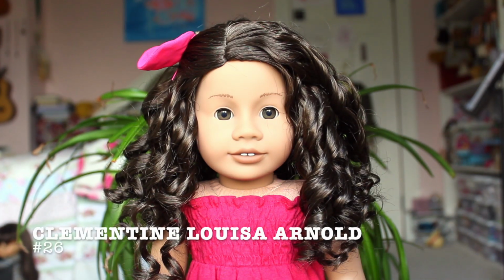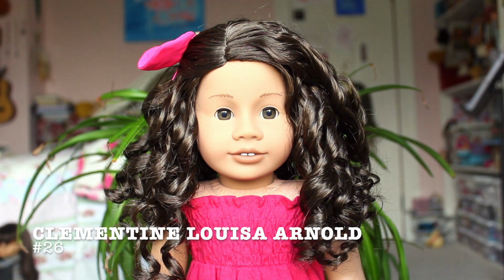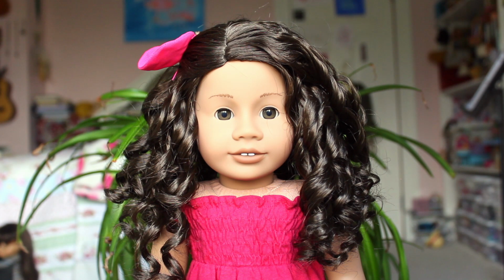This is Clementine. Clementine is number 26. She's a retired Just Like You, or Truly Me doll. I got her at Toys R Us when the Toys R Us stores closed, and she was the last doll that they had in my store. She is very unique because she has this amber eye color that only a few other dolls have. Madeline has it, if you remember from earlier.